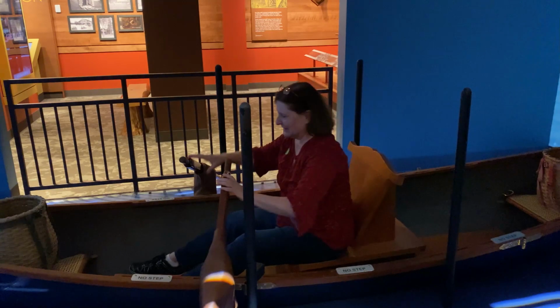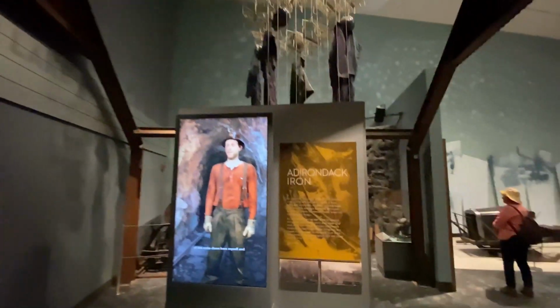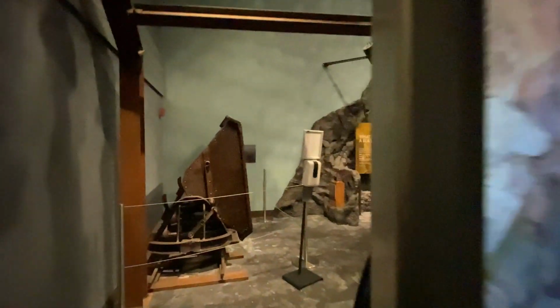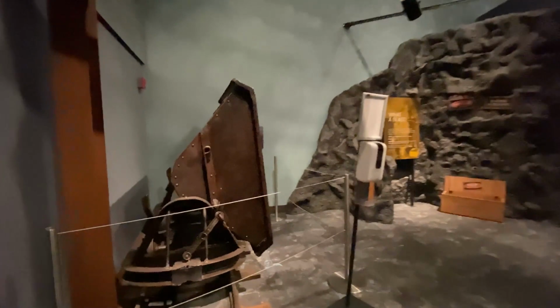Pretty much made it to shore. Yay, at least you can swim from there. Oh, it's all the mining stuff. Don't worry. Kind of like the smell. Adirondack Island. It's always good weather. Cool in the summer and warm in the winter.